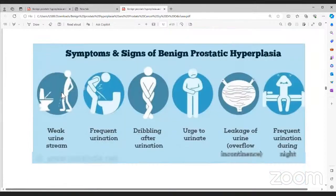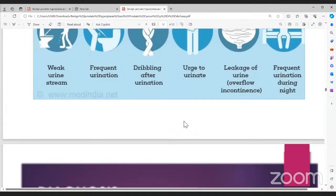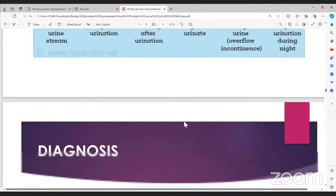So this first man shows the weak urine stream. Usually, if a child is urinating, or just someone of average age, the urine should flow faster than this, and the stream should be more powerful than this. But someone with this condition has a weak urine stream, and the frequency of going to the toilet is much shown in this picture. And the urge to urinate is always there, and frequent urination during the night. So these pictures really explain the symptoms someone goes through if the person is experiencing this condition.